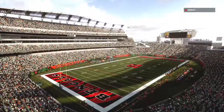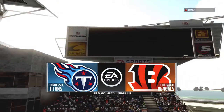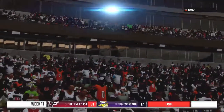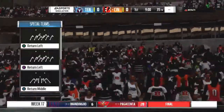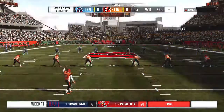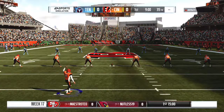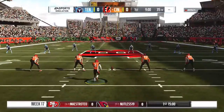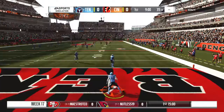Coach, it's the NFL on EA Sports, and there you get a look at Paul Brown Stadium on the banks of the Ohio River in Cincinnati. Nothing like the fanfare of introductions to an NFL game, and that was in evidence a moment ago. Fireworks, pyrotechnics, you name it. This crowd is ready as their guys get set to match up between the Tennessee Titans and the Cincinnati Bengals.